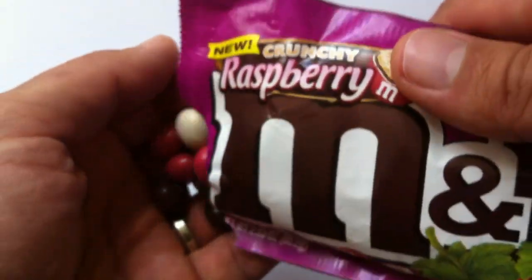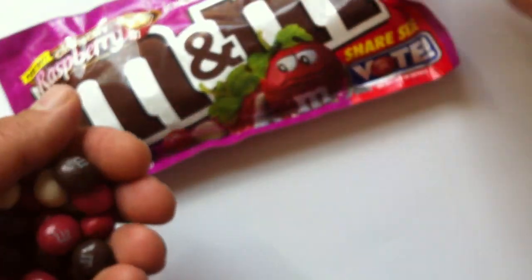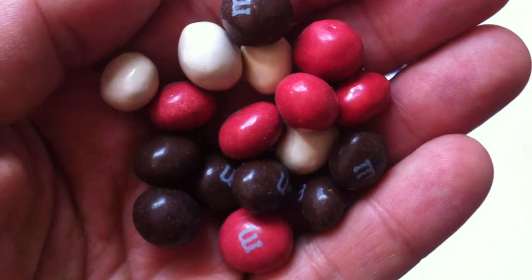Oh my god. Wow, sorry. As soon as I opened it. Oh my god, the smell. Ooh, looks good. Are these all kind of thematically colored, I suppose? That would make sense. Look at that.